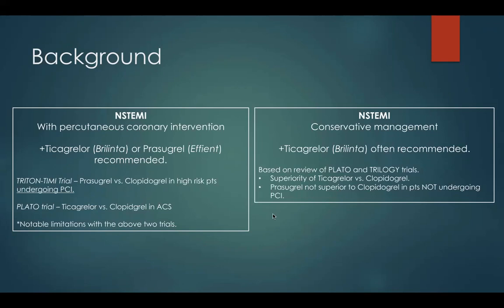As far as conservative management for NSTEMI, those patients who undergo invasive evaluation but do not undergo PCI or have stents placed, Brilinta is recommended as the second antiplatelet agent in combination with aspirin for a year. That is based on the Plato trial I was talking about earlier, where there was a significant decrease in the number of occlusive vascular events in patients on Brilinta as opposed to Plavix. Effient did not show that same efficacy over Plavix, and there were some concerns about bleeding. So that's why Effient is almost second line, second to Brilinta, in current practice.